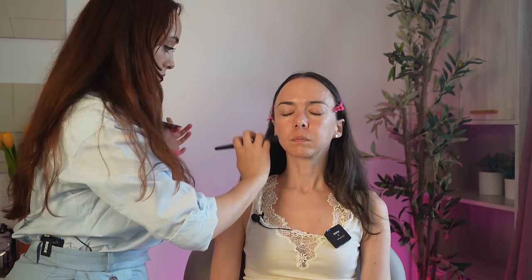So now our skin is prepped, so we can get started. Okay. I'm gonna be applying a tiny bit of hydrating lip balm just so that the lips are prepped for lipstick.